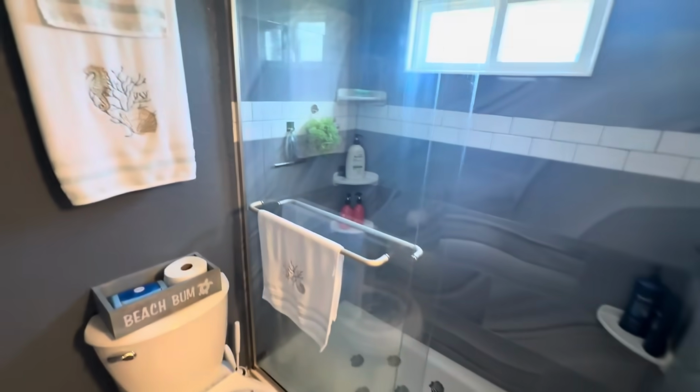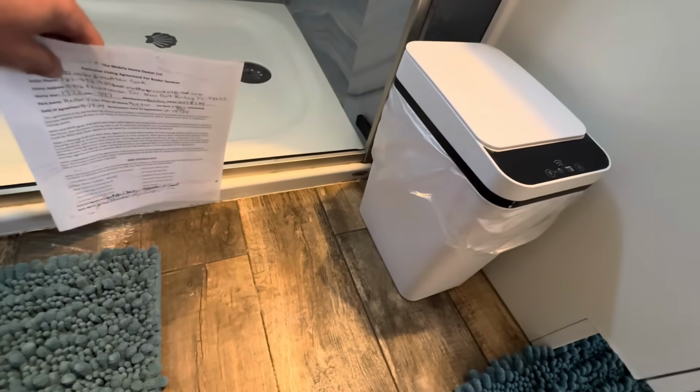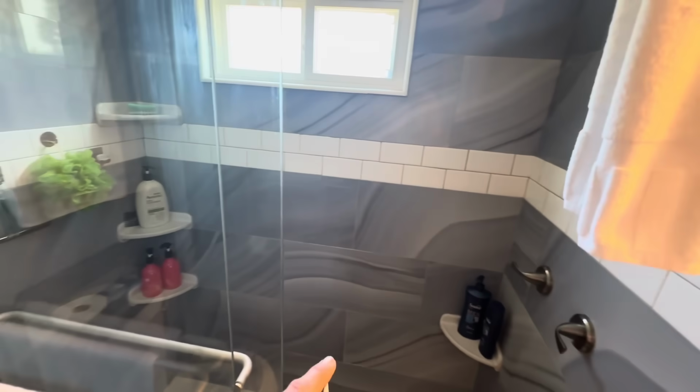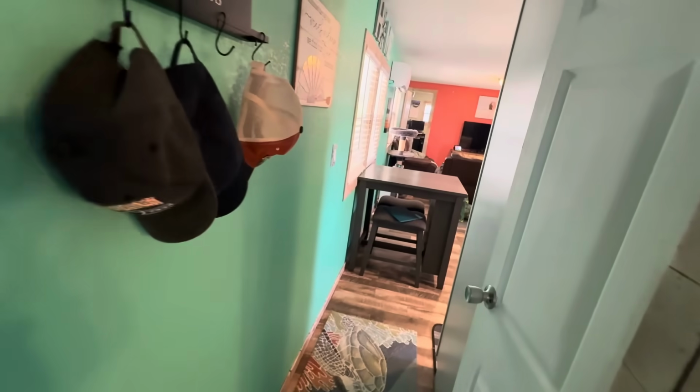Gorgeous shower. Now, a couple of things I want to point out about the shower. Here's my notebook sheet. You can see that the step in here is probably the lowest we have ever seen on the channel. Probably two or three inches. So if you have a problem taking stairs, or somebody in your family does, no issues to speak of. Real tile in the shower. New toilet. And again, new doors. And the gorgeous drywall job done all the way throughout.